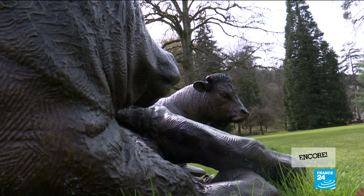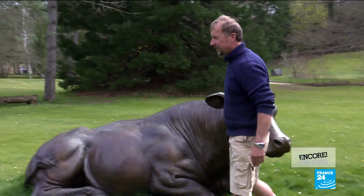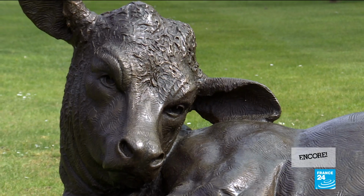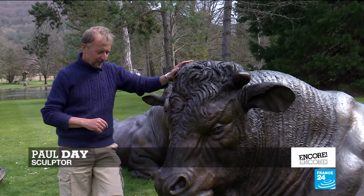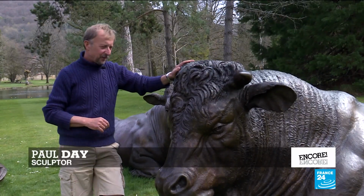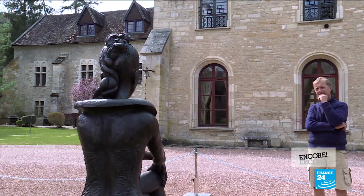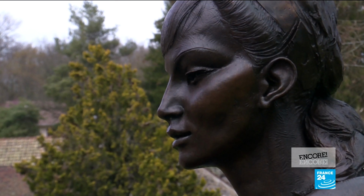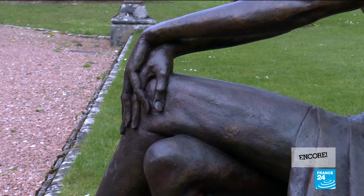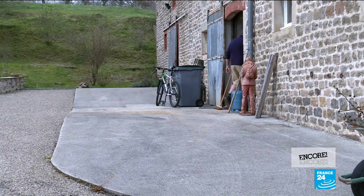An imposing beast with soaring muscles. The charolais, used to make Burgundy beef. The charolais cattle are sort of iconic in this region. British sculptor Paul Day has been living in Burgundy for 25 years. He has created works of art shown across the world, and most of them were conceived on this farm.